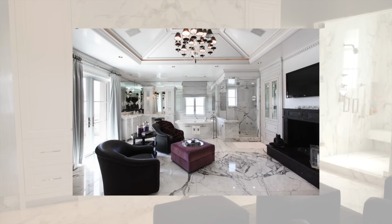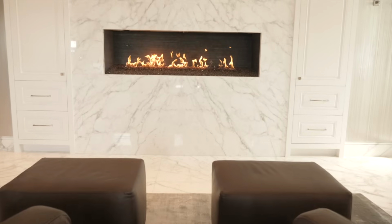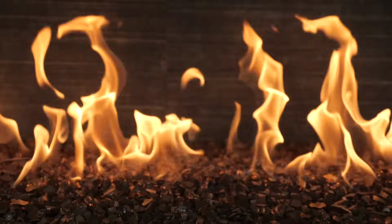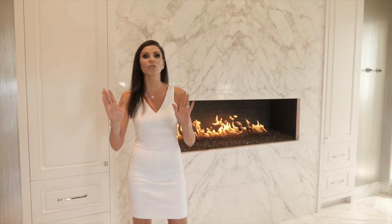And what we realized was we never watched it, but the kids would come in and turn it on, and we found it very distracting. So we didn't do a TV in here. But I love this fireplace. There are so many incredible features to this bathroom, but we'll start with this.